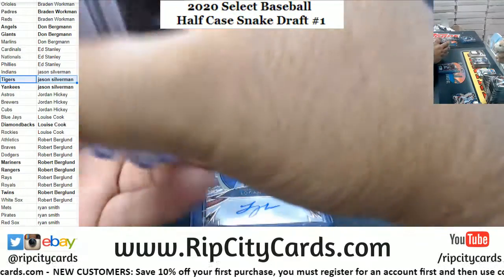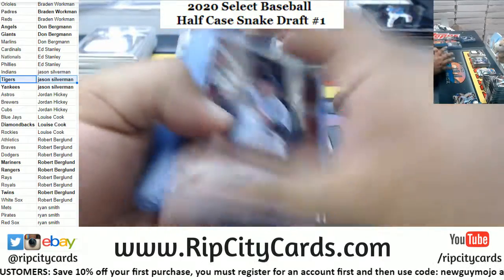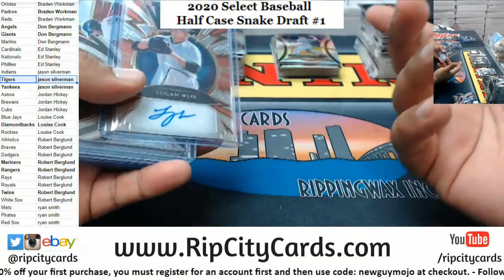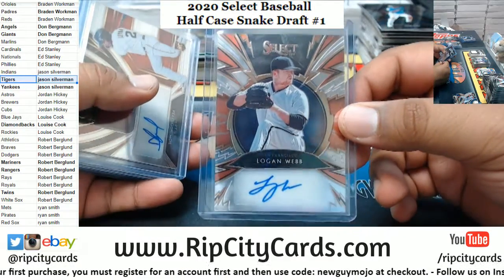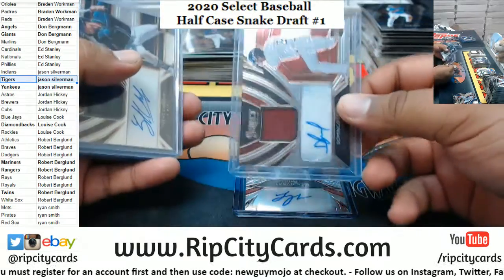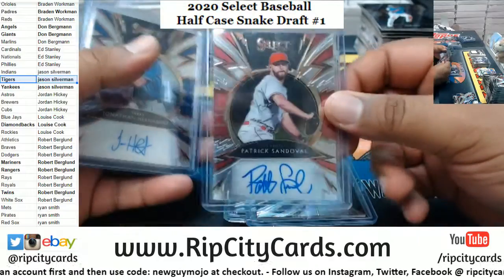Just ridiculous. The case hit is not in this half. Or I should say it wasn't in this half. So it's got to be in the second half of this case. Could possibly be a Dominguez case hit. That would be crazy. All right, so let me do my hit list. Let me just make sure that I got all the autographs accounted for here on the screen.